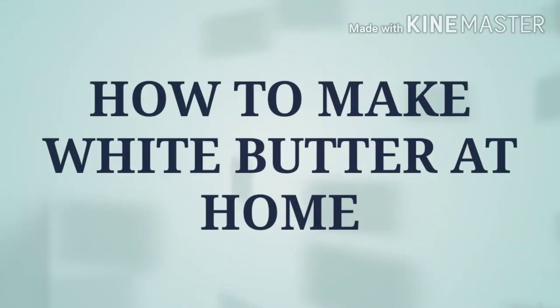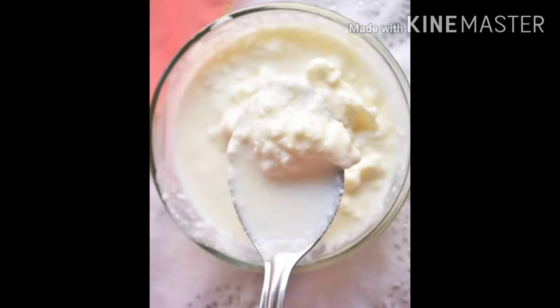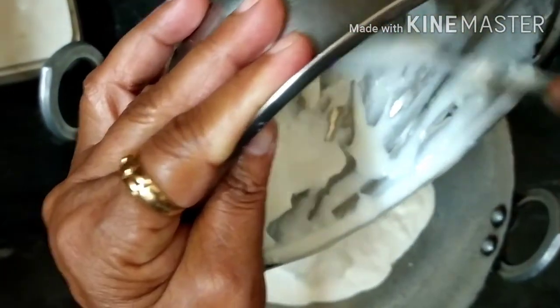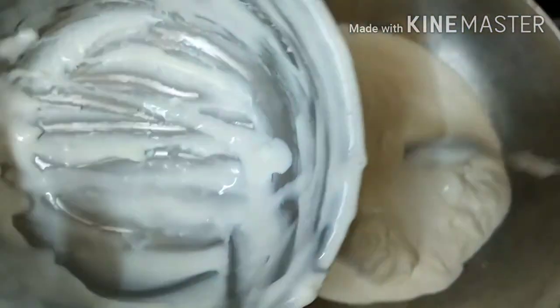Now let's see how to make white butter at home. We will make this butter from malai or cream that we get from whole milk. I have learned this recipe from my mom. For this, you need 2 or 3 cups of cream. You can buy ready-made full cream from grocery store as well, or else you can use the cream from milk that you use every day.